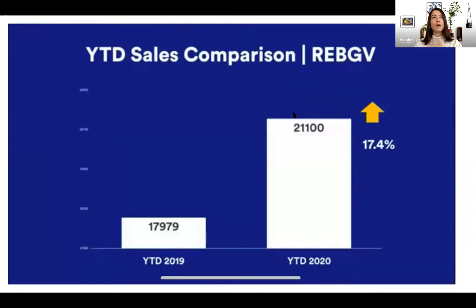We have a big change happening in the marketplace as well. Just coming back, sorry, we're jumping back here. Year-to-date sales comparison for the Real Estate Board of Greater Vancouver, just to put everything that's happening right now in perspective in terms of our performance for 2020. Year-to-date in 2019, we would have done 17,979 sales. So last September, we were at just under 18,000 sales. This year, we are up at 21,100 sales. We're up 18% in terms of sales year over year. So as discussed, things are looking really good for the real estate market in Vancouver.